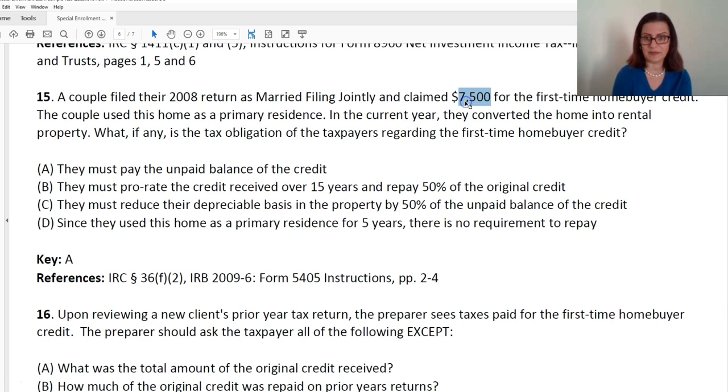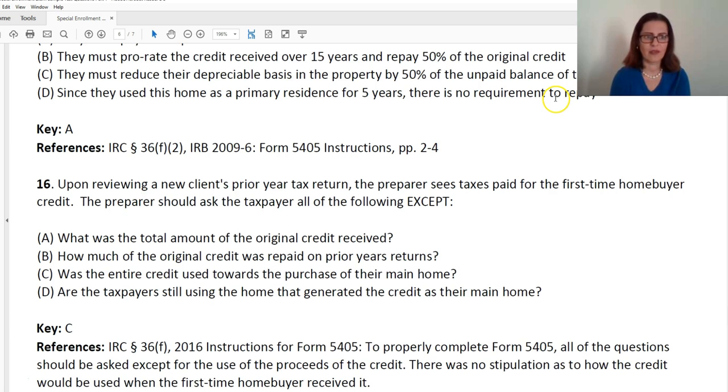It's actually kind of a surprise to me that they're still testing on this, but there are taxpayers that are going to come in where you're still going to see this because it is still being repaid. It was a 15-year repayment. So the IRS is still dealing with this, and I am still dealing with this on the one client that I have that I could not talk out of this. All right?